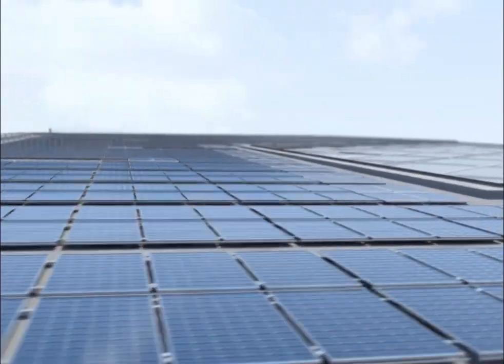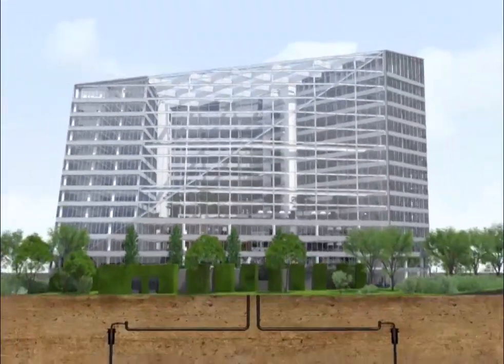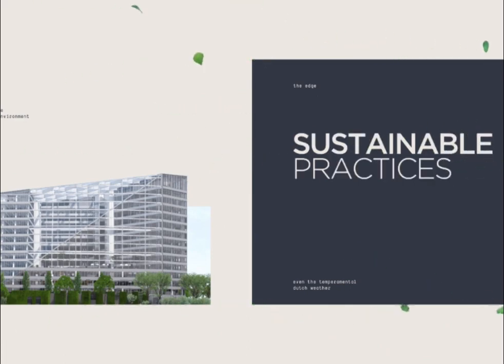Yes, we do see a large impact on our users. We measured through surveys before we moved into the building. What is the expectation? What are you looking forward to? What are you afraid of? And obviously we do the same afterwards.